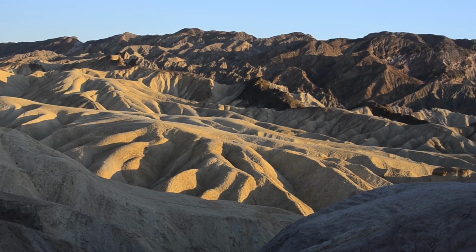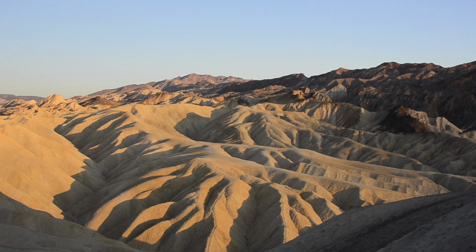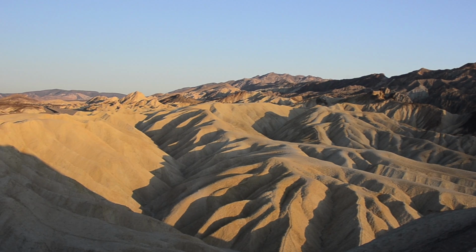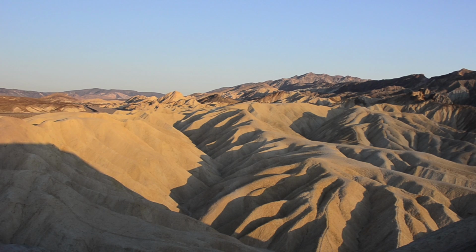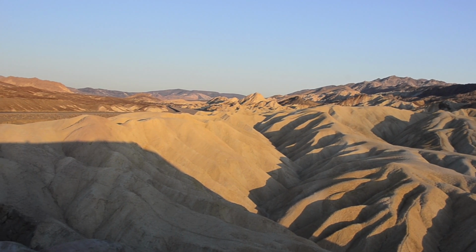Zabriskie Point is part of the Amargosa Range located in the east of Death Valley. This massive land formation was all formed by erosion. It's called an erosional landscape. The color of light makes a huge difference in your final shot. I'll show you what I mean.